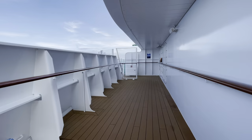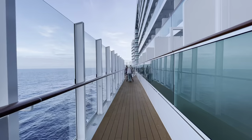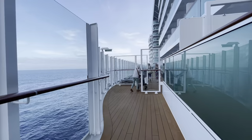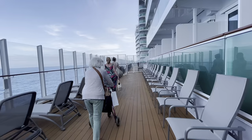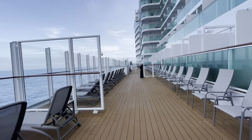Iona has accommodation to suit everyone. She's home to 2,614 cabins, including 811 inside, 174 sea view, 1,366 balcony, 120 deluxe balcony, 95 conservatory mini suites, 24 suites, 22 single cabins, and 2 family cabins. Iona offers 14 restaurants on board, and she's also home to 19 bars and cafes.